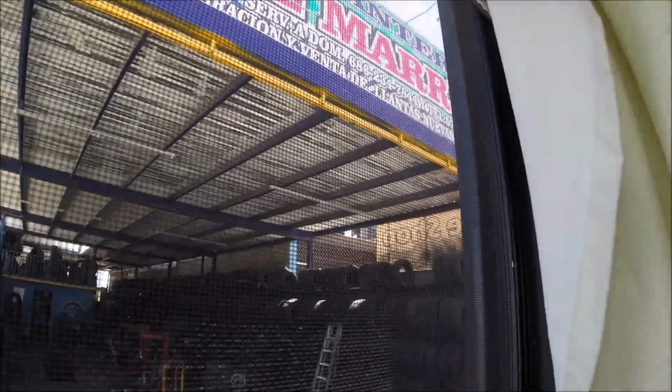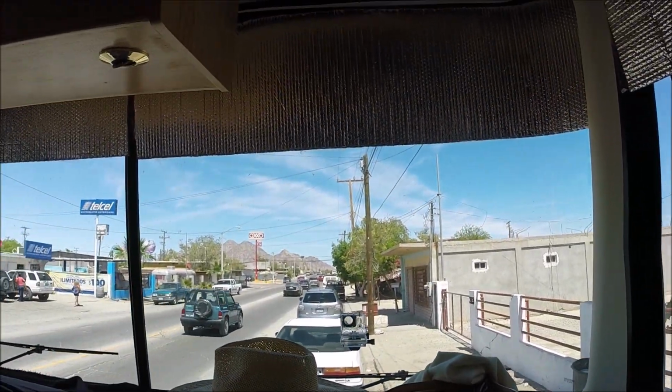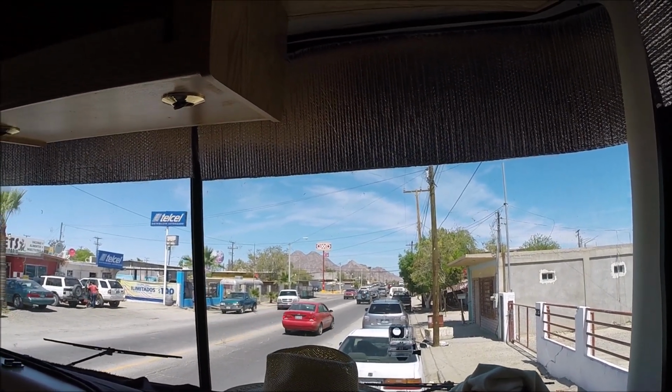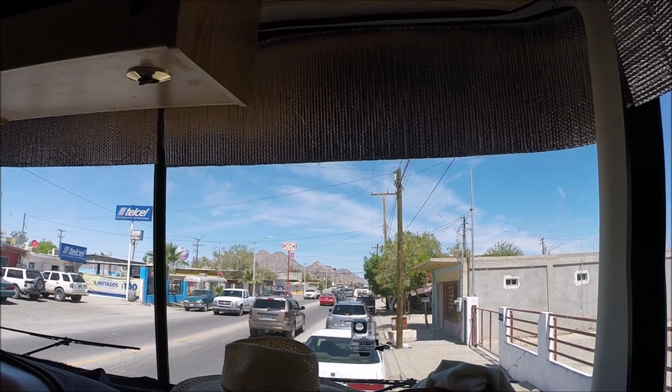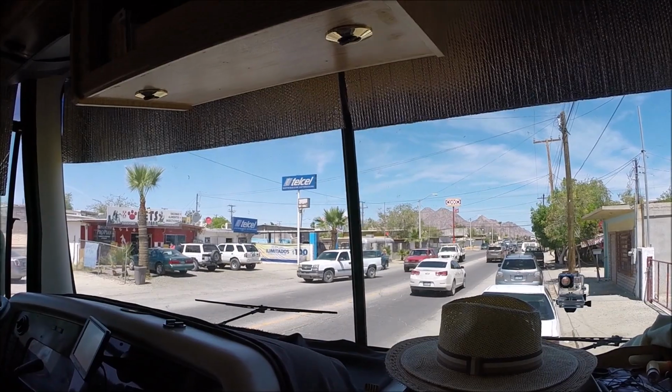So on the main boulevard here in San Felipe, we're right on the 5, and the policeman led us down to this shop. We were just at the end of our rope with the fella at the other shop being so mean and rude. Anyway, there it is.